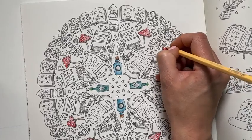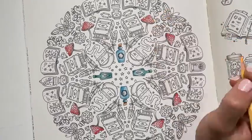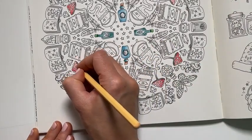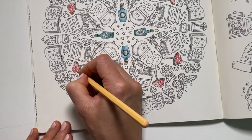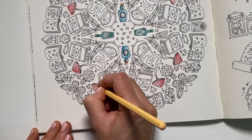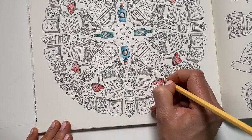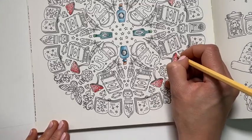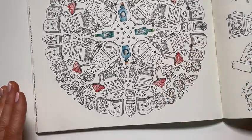Just gonna put a wee bit at the base of all those little dimples. Well, they're not dimples because they're raised, pimples, I suppose. I think a pimple is the opposite of a dimple. There we go. I want to do a little bit of gel pen on this page as well, just because I found some that are really nice and I think you'll like them.